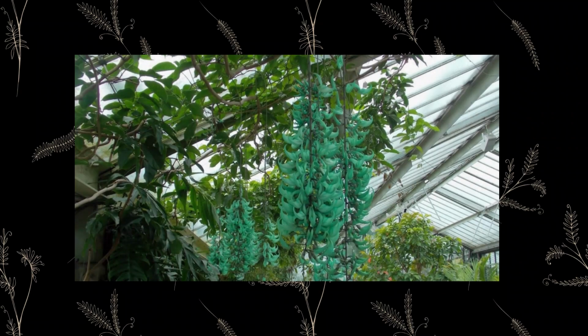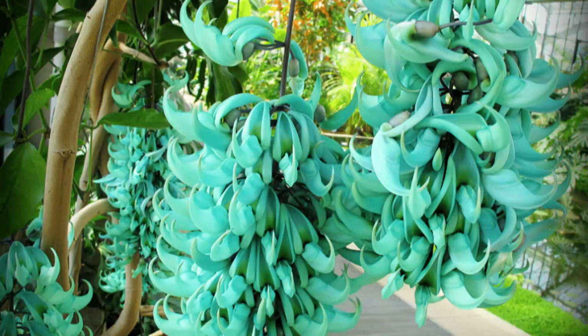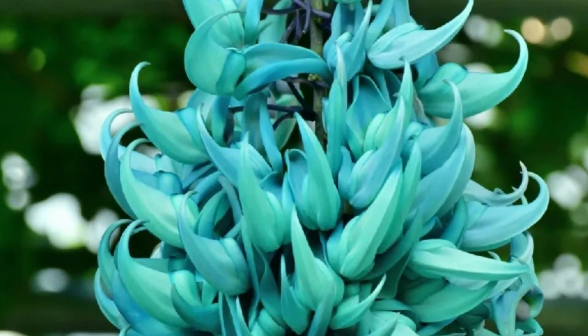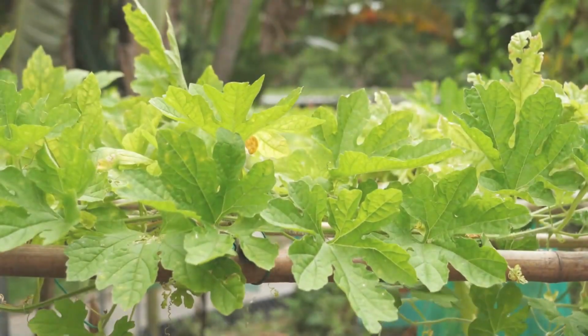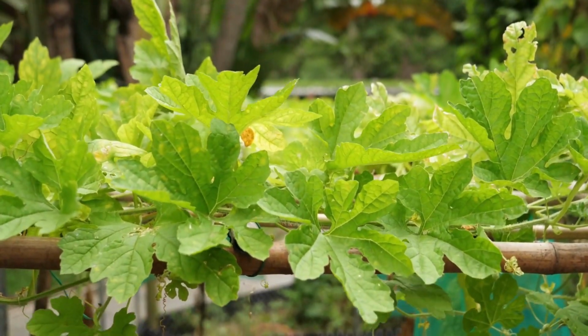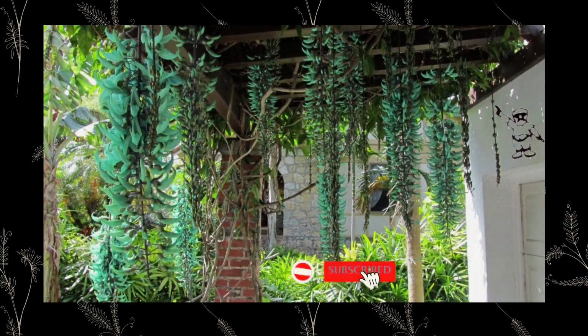The green jade vine is a botanical wonder that showcases the incredible diversity of plant life in the Philippine rainforests. Its striking appearance and role in bat pollination make it a unique and valuable part of the country's natural heritage. However, it is essential to continue efforts to conserve its habitat and ensure its survival for future generations to appreciate.